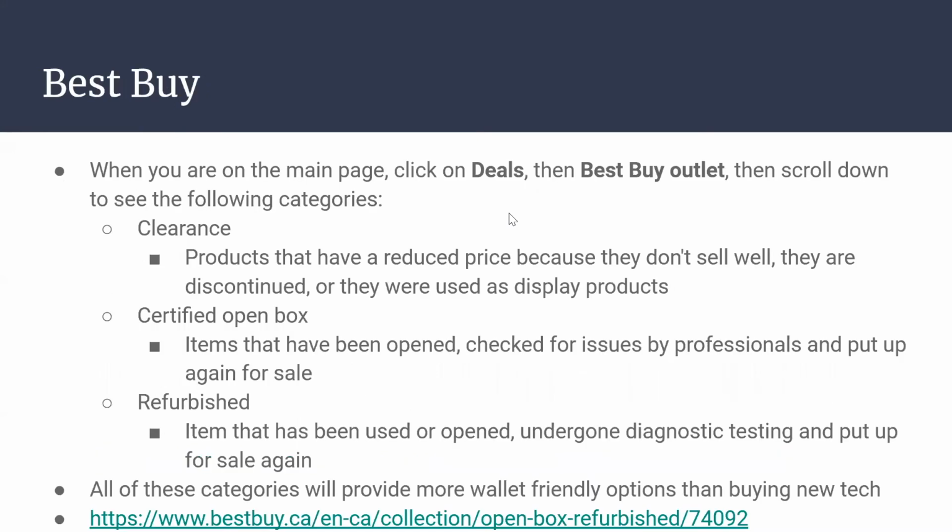The third site is Best Buy. When you are on the main page, you can click on Deals, then Best Buy Outlet, then scroll down to see the following categories. The first category is clearance, and clearance would be products that have a reduced price because they didn't sell well or were discontinued, or they were used as display products.